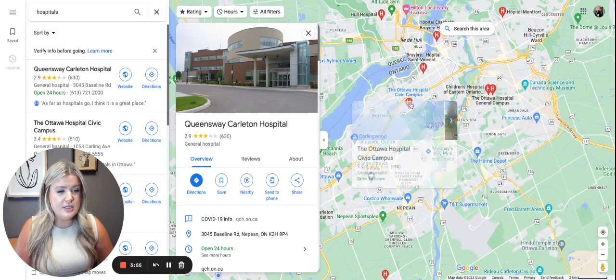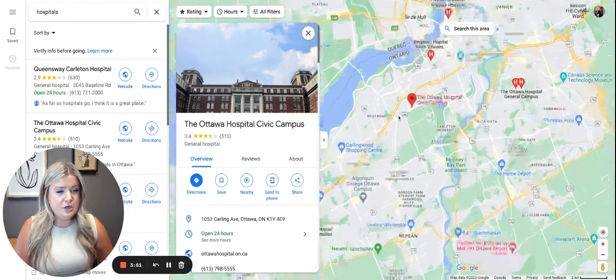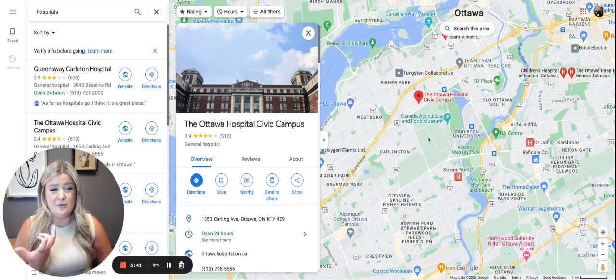Now if we move on to the Ottawa Civic Hospital here. So here it is. You are going to see it's located very close to Westboro and very close to downtown Ottawa. A lot of people who work here will live close by and actually walk to work because it's in a really residential area. If you can find a home in walking distance, I would highly recommend it because I'm sure, as you know, hospital parking is very expensive.